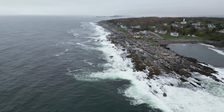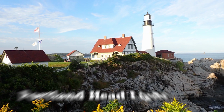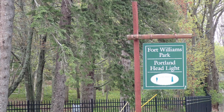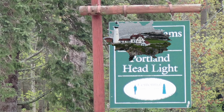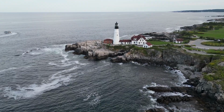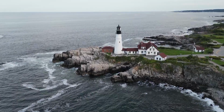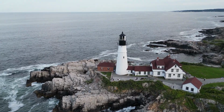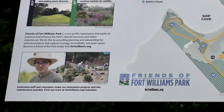Next stop, Portland Head Light at Fort Williams Park. Portland Head Light is located in Fort Williams Park, Cape Elizabeth, one of the oldest lights in the nation. Construction began in 1787 by order of President George Washington. Let's take a look at Fort Williams Park before more awesome views of this beautiful lighthouse.